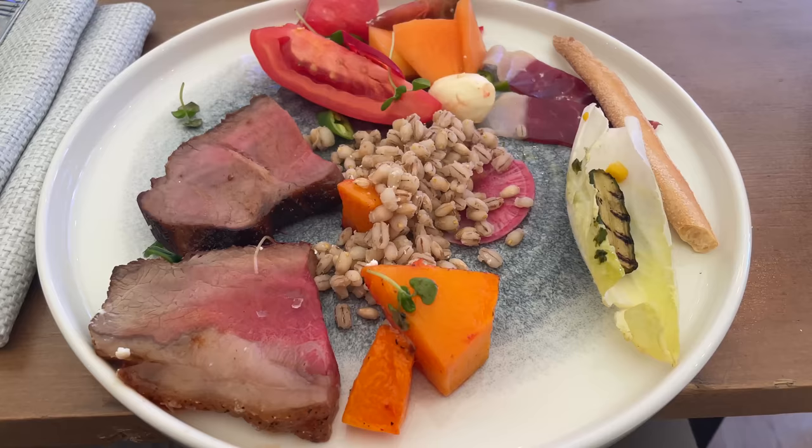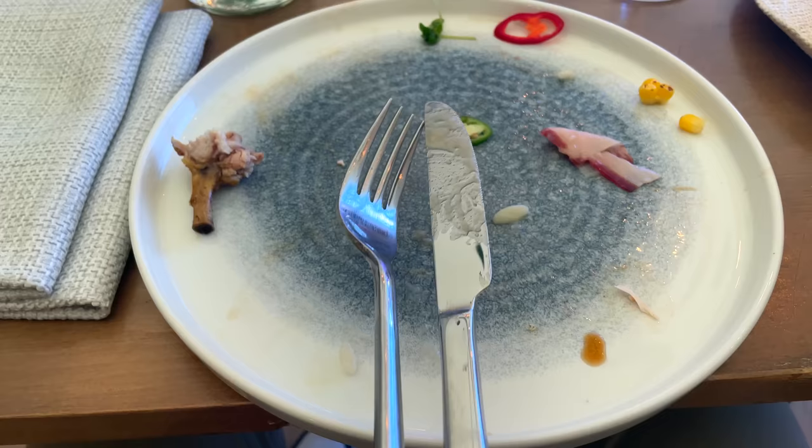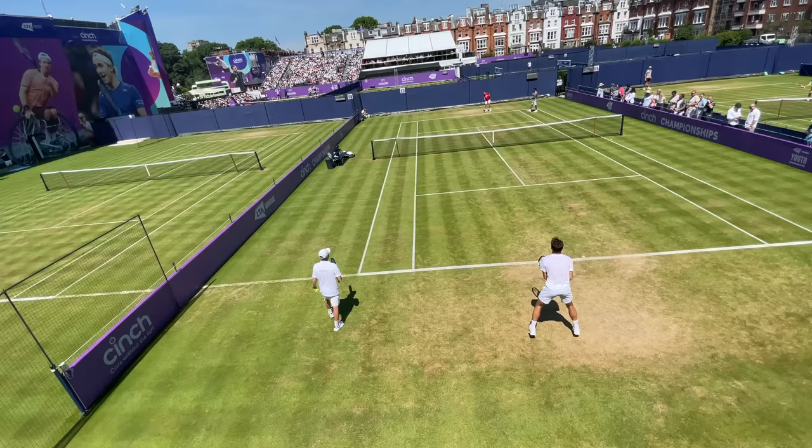At 1 o'clock, it was time for food. I had this delicious array in the partner suite, which was really, really good. And I finished the whole plate, of course. Then it was straight out to watch the end of Casper Ruud's session, hitting backhands cross and slicing down the line when he wanted to.